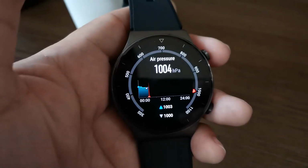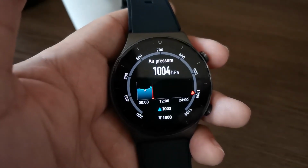Meron din siyang weather app, which allows you to see the predicted weather for the day in your location or in your area. However, it also has a built-in barometer feature, which is much cooler kasi, especially if you are traveling, a sudden drop on pressure or air pressure, that means merong parating na masamang panahon.